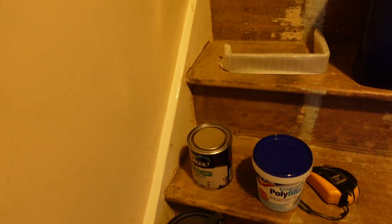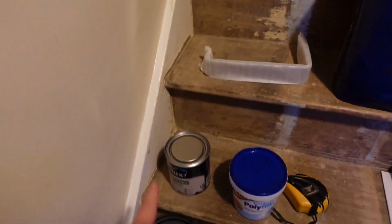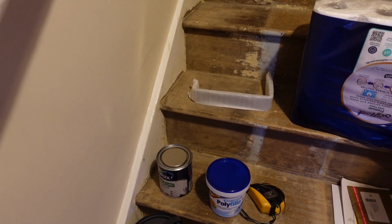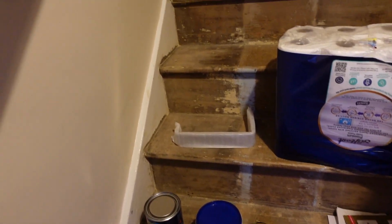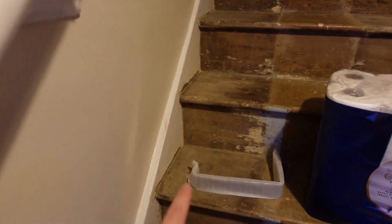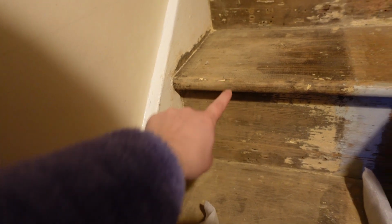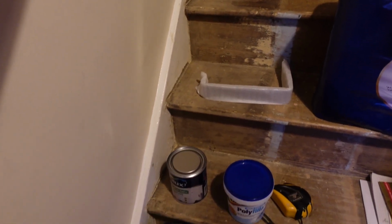Got some filler because I need to do all the little holes like this on here before I paint the uprights white, but we still need to sand the tops a little bit more brown before we start all the painting, like get these bits off and stuff like that. I need to put some paint stripper in there, get that out, and then sand it down and varnish them before I do the white.